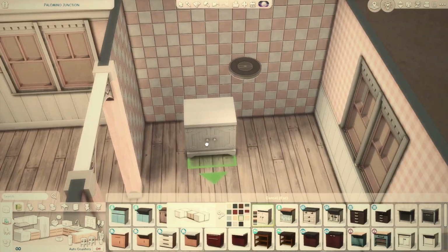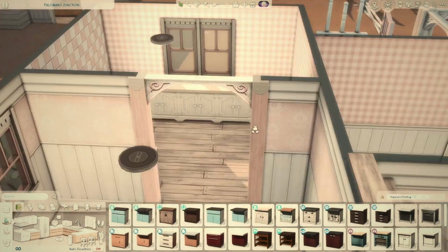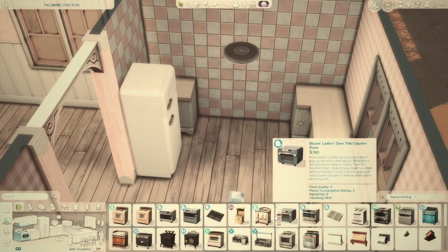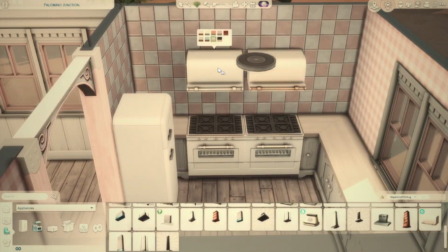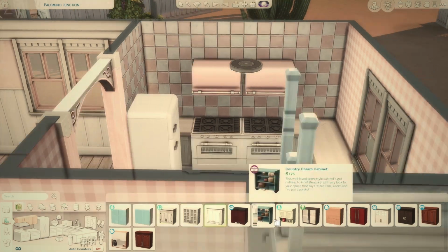And I was gonna try and use pink cabinets in here. I thought it would be too much. I didn't want to just explode the place with a bunch of pink. I felt like the walls and stuff were enough, and it would look really nice with just cream and white. And so that's what I ended up doing.